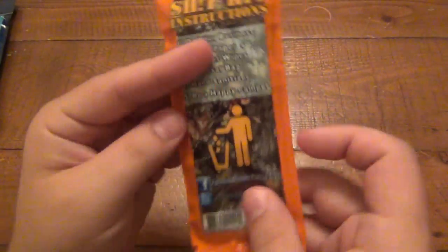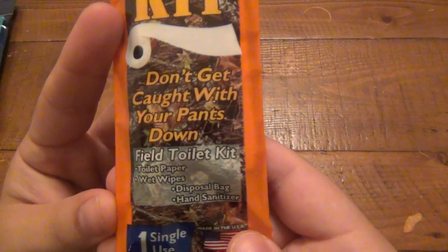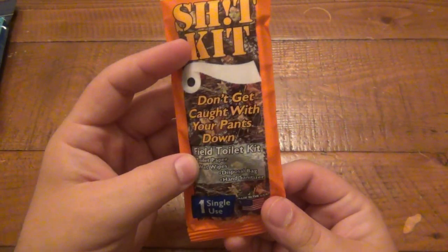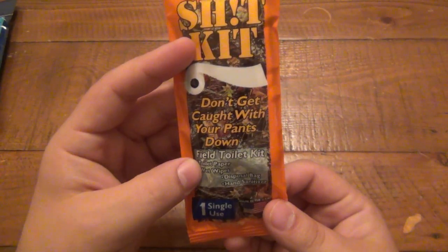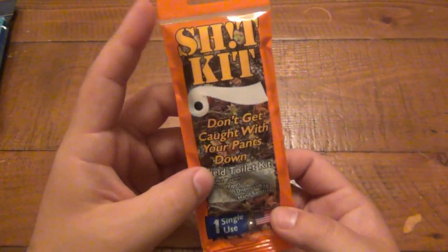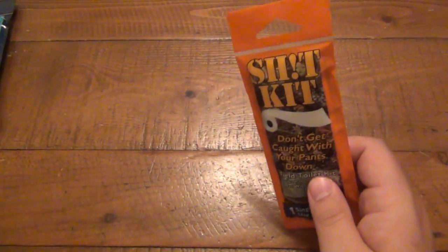So first let's take a look at this. So again, we have toilet paper, wet wipes, disposable bag, and hand sanitizer. Okay, the wet wipe that's in here, because there's one, does have aloe in it, okay, which is nice and soothing. And the toilet paper is a 4-foot piece, which by the way was plenty.